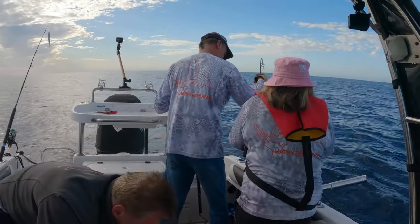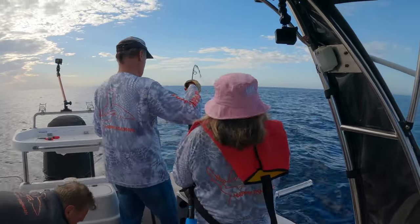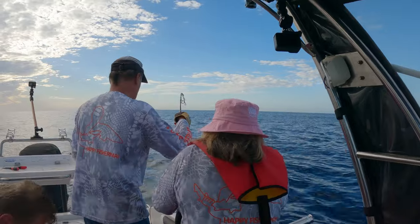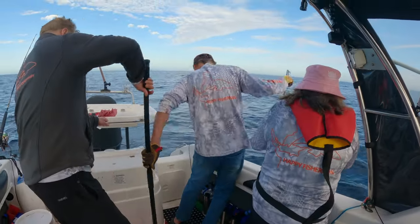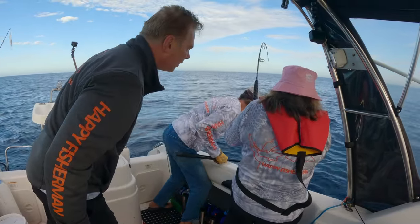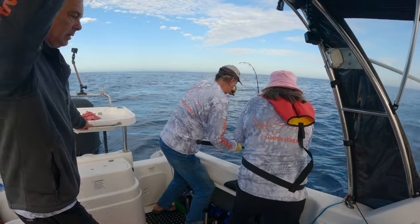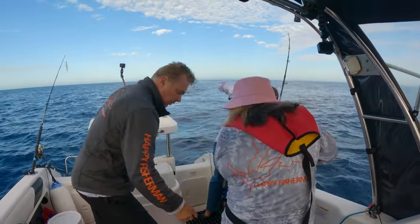Here you can see that I had to give it a hand a bit because this fish was really stubborn. It was green. We had it two times at the boat and it was green, so it took off again. Then the fourth time we had it at the boat, I didn't want to take my chances anymore. I told Sav just walk back a little bit so I can reach the fish, and that was it. We had number three on the boat.